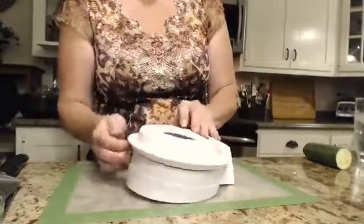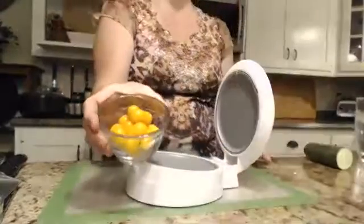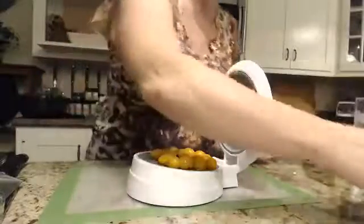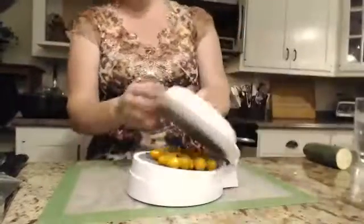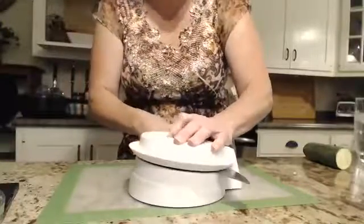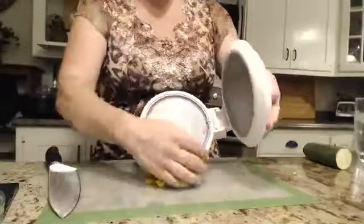So the first thing they did was they said, oh, you could put grape tomatoes. By the way, these are tomatoes right out of my garden. They're supposed to be yellow like that, okay? So I put them in here. Now I'm going to close it like this. I'm just going to take my knife, slice it through, and now they are all cut in half.